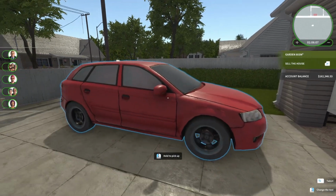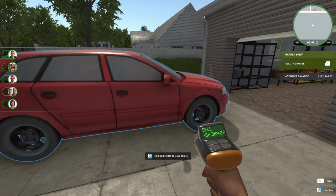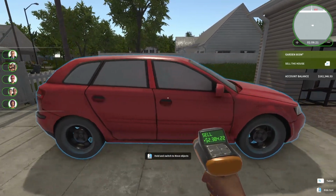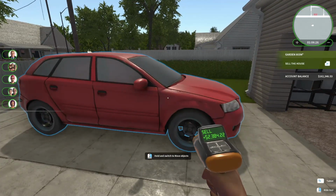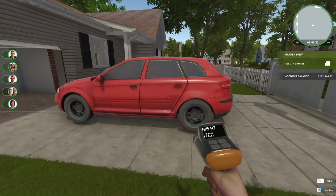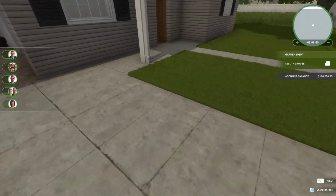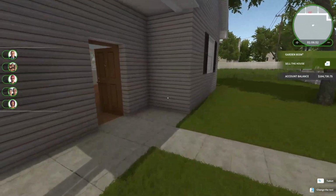Also, let me open this garage. I was told this car was worth a good chunk of change, so let's... 2,000. Not quite as much as I was told, but it'd be nice to have an extra $2,300, almost $2,400. And I doubt whoever buys this place is really gonna want this car, so... done. It's nothing but in the way anyway, so I kind of wanted to get rid of it. Anywho, let's get started on the inside of this place.